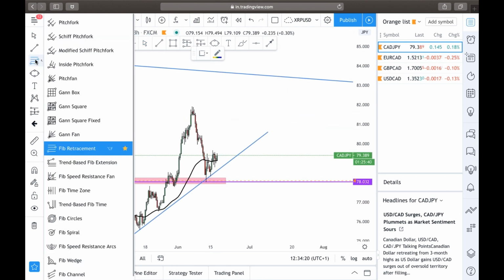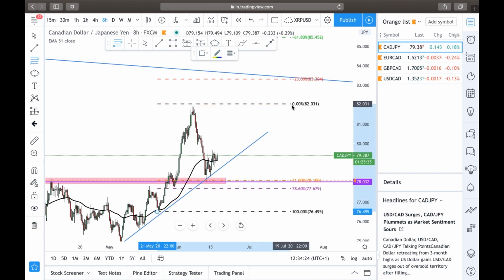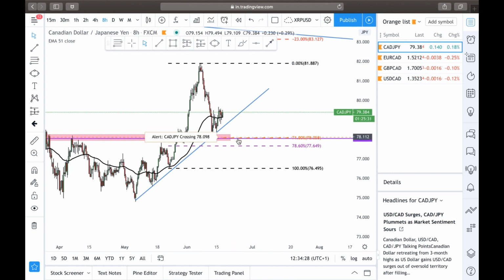So that's fib retracement. You can find it down here, fib retracement. So last significant low to last significant high, and now we can clearly see it's come back down to kind of in between the 71 and the 78.6. That is our golden zone, right? This is what I call it. It's my strategy. It's the KFX strategy.